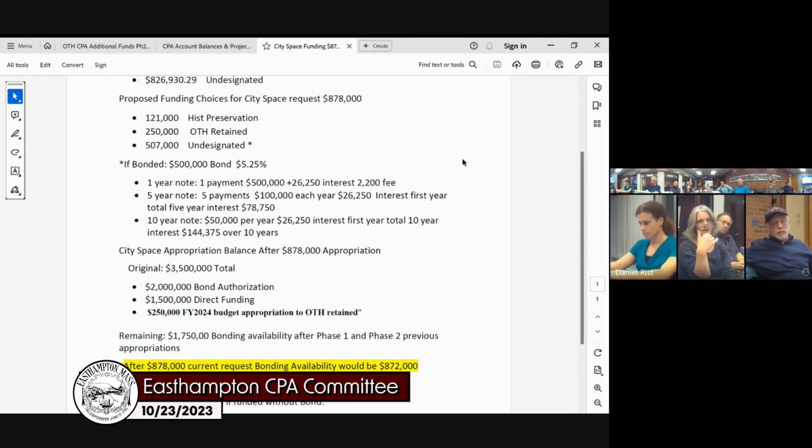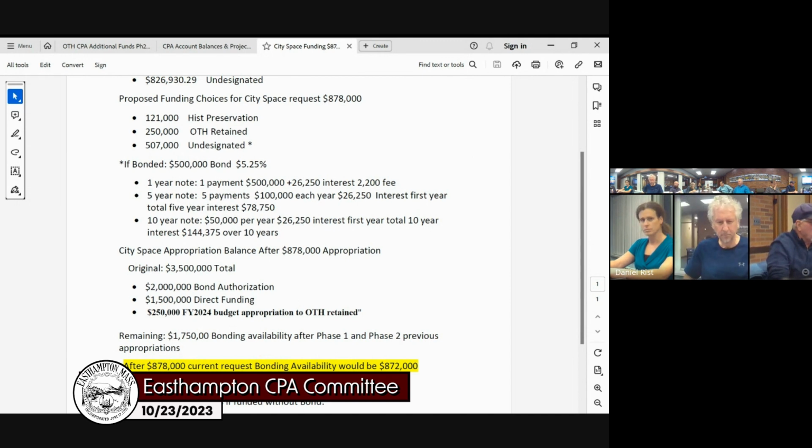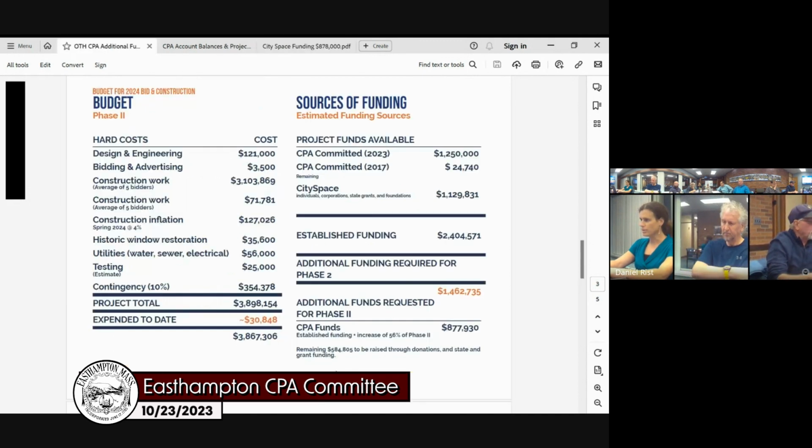So again, I'm sorry, I just want to make sure that I understand. So this 875 would be to supplement phase 2, get that going. That still reserves $2 million of bond authorization plus $1.5 million in cash for phase 3. No, the 1.5 million is already spent on this project. It's a part of the 1,250,000. Look up here at the top of this page.